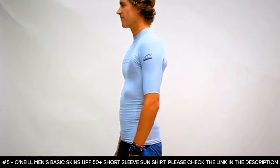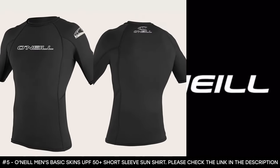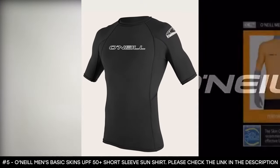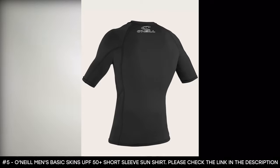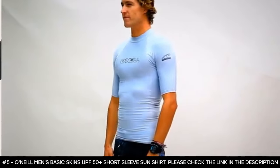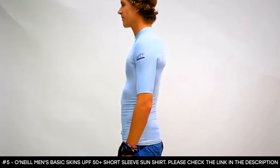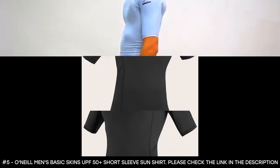With this protectant rash guard, you can stay in the water longer while the seamless paddle zones allow maximum flexibility with minimal seams for a chafe-free season. The O'Neill Men's Basic Skins Short Sleeve Sun Shirt provides a slim fit. It's close to the body, but it's not skin tight. This will ensure a snug and comfortable fit all day long.